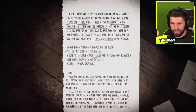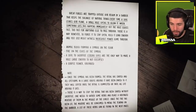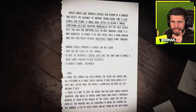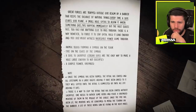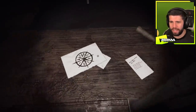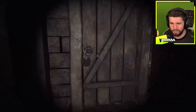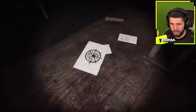Should we do the candles? Where do the candles go? We have two of them, right? I guess they go in the basement. We need a code. Wait, we need a code. No, no, no, we need to put the herb in the middle of the circle. And we need to have the candle somewhere and do that whole thing anyway. But it said... Wait, no, we need to do some of these. We need to open the basement. Animal blood forming symbol on the floor. Fire energy symbol. A soul track. A corpse flower grounded. Wait, where's the corpse flower instructions? That's what we need. Bro, we need to get into the dungeon. The dungeon? Yeah, with the code under the rug. Is that the ritual part or no? I just think we need to get there.